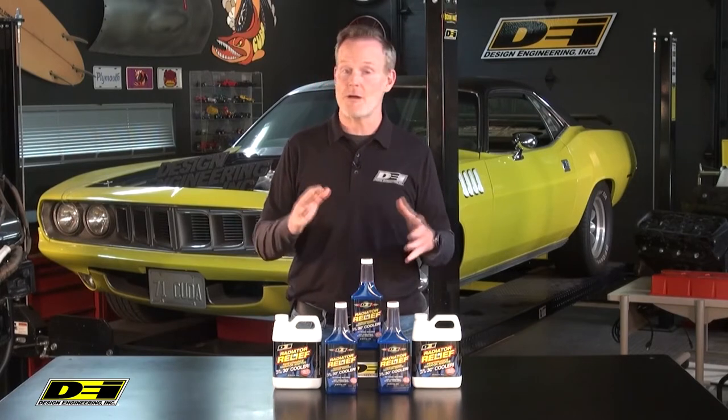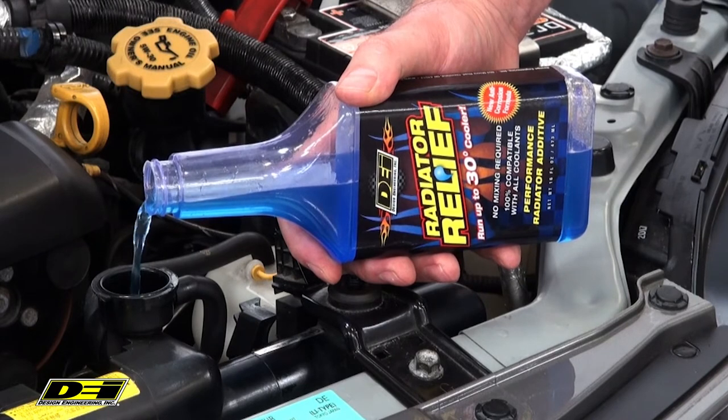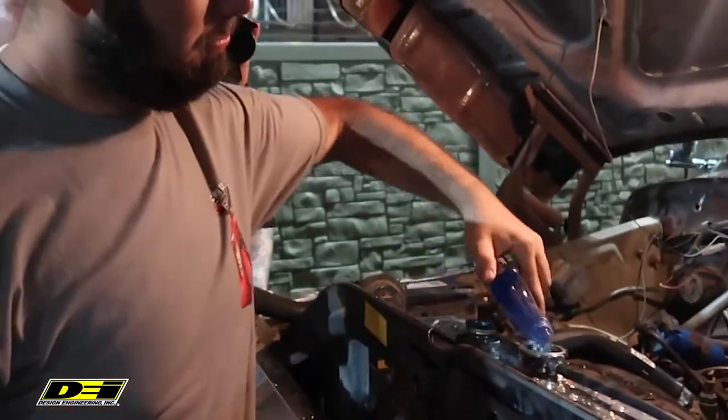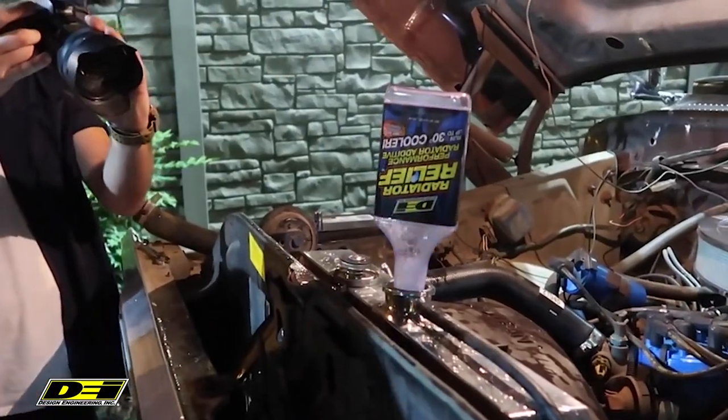Works with all coolants, all mixtures, water. You simply pour it into the cooling system. They recommend about an ounce per quart of coolant, and it really helps when you're in stop and go traffic and sitting at the traffic lights.